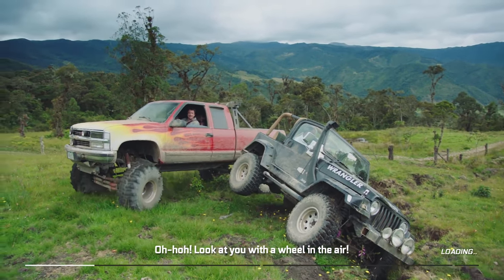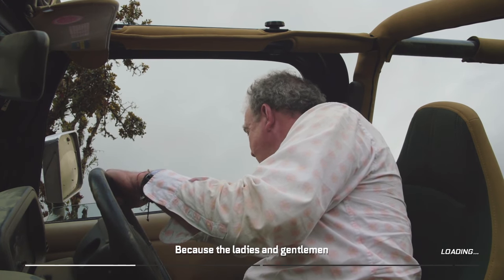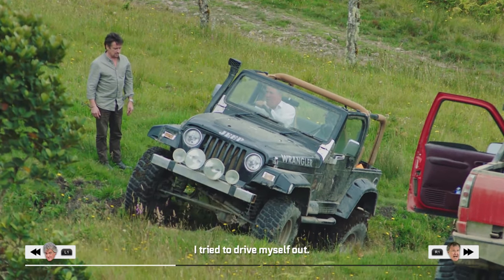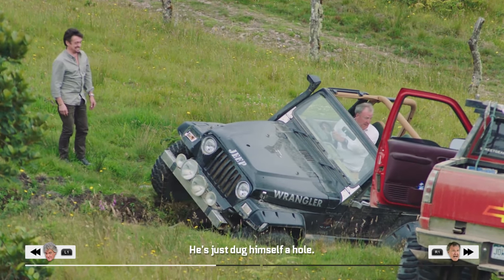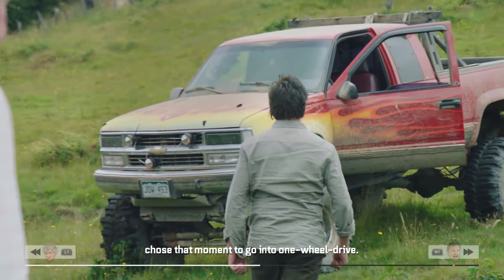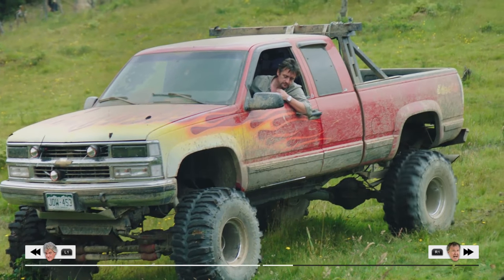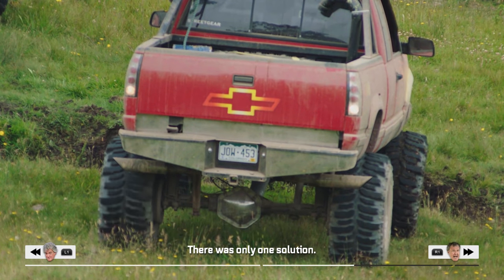Look at you with a wheel in the air. Can we please try not to make this look like it's a problem? Because the ladies and gentlemen think we're hopeless. I tried to drive myself out, which went well. Speed and power. He's just dug himself a hole. So I asked Hammond for help. But predictably, his pickup truck chose that moment to go into one-wheel drive. Oh dear. There was only one solution.